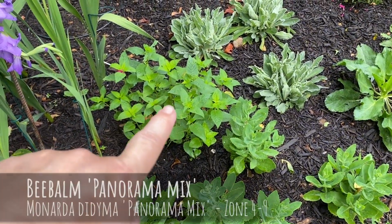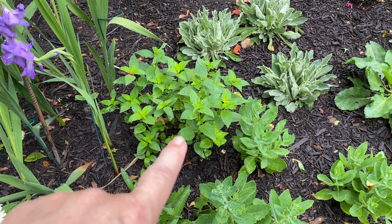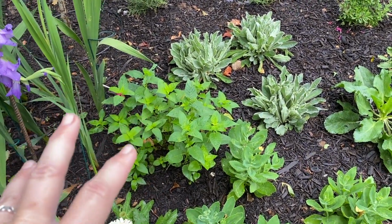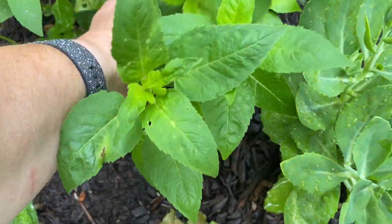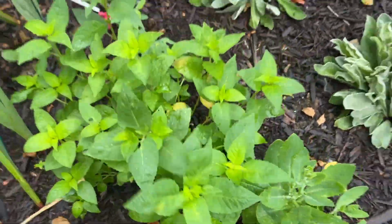This is a Monarda that I bought, a little quart pot of it, like 2 months ago, and it did nothing until this week. When we had this really hot weather, it exploded. I think when I bought the pot, it had maybe 3 stems on the plant, and now look how full it is. So that's what Monarda does.